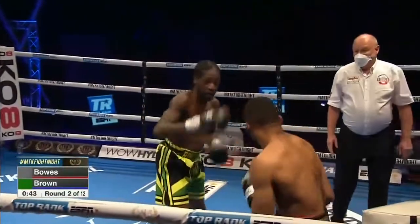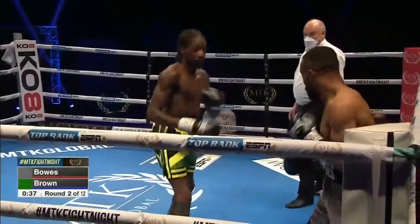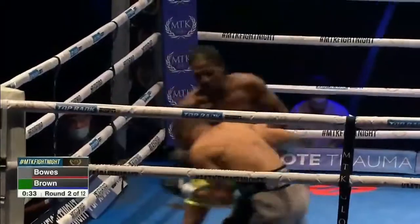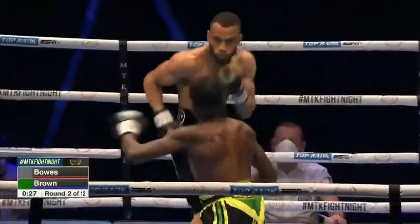Easy, that's it, good boy. He's coming. Coming, as soon as he commits. There you go! Oh, good. Actually, quite a nice left hand getting through there from Ennis Brown. A couple there, one there.